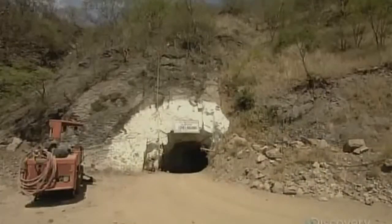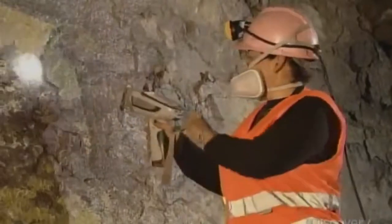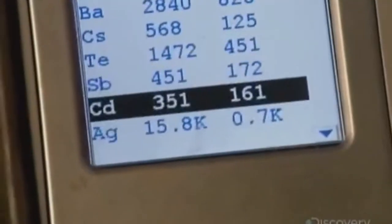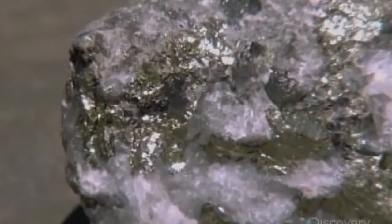The action begins down in the mine, where geologists point a night-on gun at various spots in the rock face. The device detects the levels of 40 different elements, including silver. Silver in its natural state isn't silver-colored at all. It's charcoal gray. Those silver-looking deposits are actually zinc and lead.